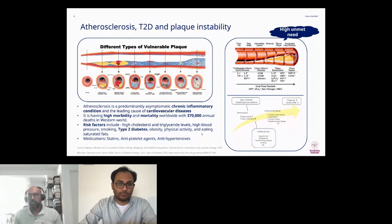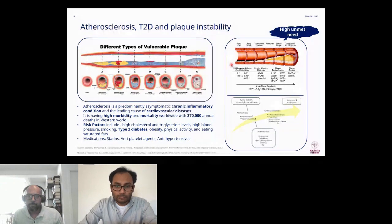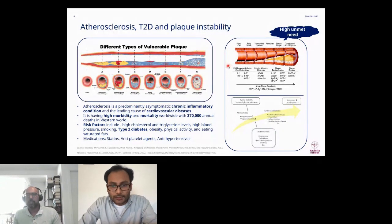As you can see on the right, let me try to see if I can create a pointer. Yeah, is my pointer visible? If it's visible, then I'll just point it.